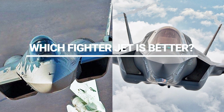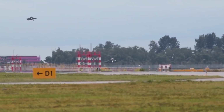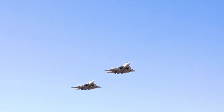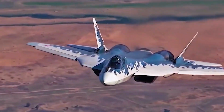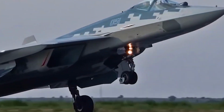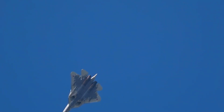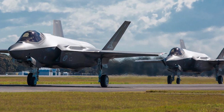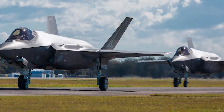Which fighter jet is better? According to military expert Alexei Leonkov, Russia's Sukhoi Su-57 5th-generation fighter aircraft outperforms US competitors in weapon systems, robotics, radars, and electronic warfare equipment. He responded to claims in the Western media that Russian aircraft lag behind the F-22 and F-35 fighter jets. He said that the Su-57 now outperforms them in armament quantity and variety.